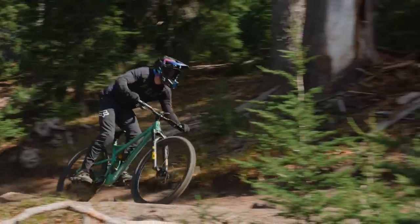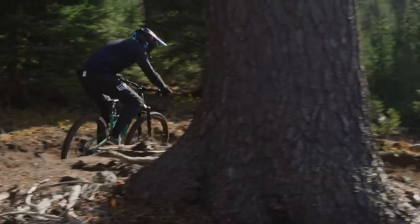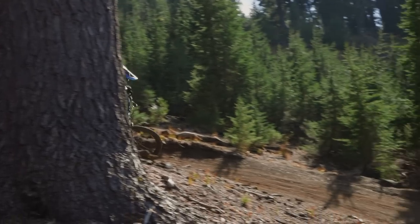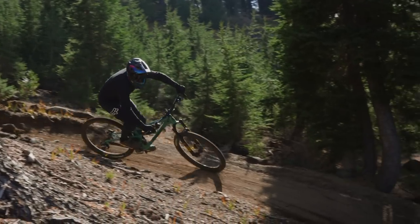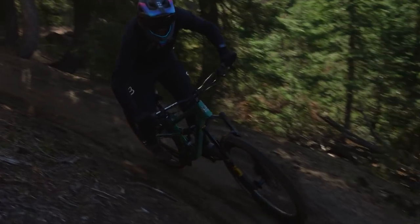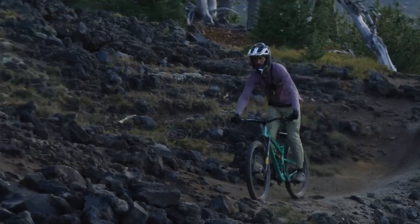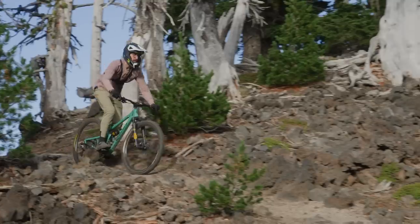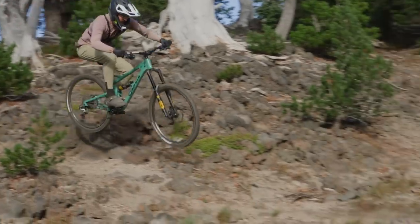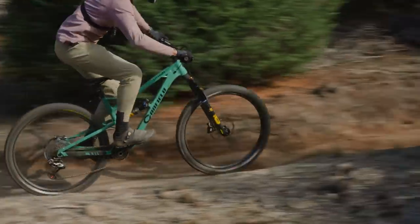I experimented with the high speed compression adjustment, but I never felt like I really needed it. It wasn't bobbing or bouncing around for me very much at all. So it's a really active shock. Yeah. That was the first thing I noticed on this bike, first three turns in rock gardens, you can feel the rear end fluttering through its travel, but it doesn't feel vague or wallowy. It just is moving a lot.